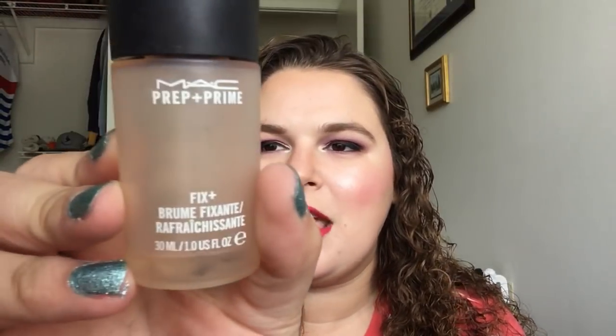I do actually already have 2 empties. So first we have the MAC Prep and Prime Fix Plus. There is some more in there, but I cannot get it out. And if I spray it, it's like big old blobs as opposed to a nice fine mist. So I don't want to keep using it. Honestly, I'm not really a fan of this at all. I don't see the hype. I don't know why people love it so much. I would not purchase it again.